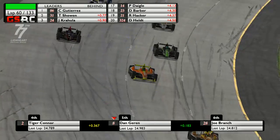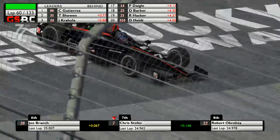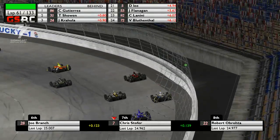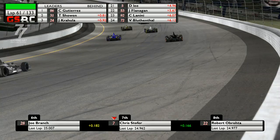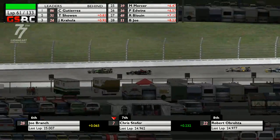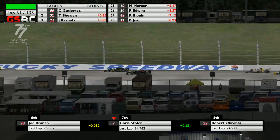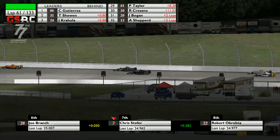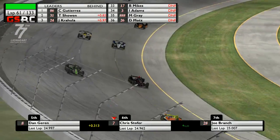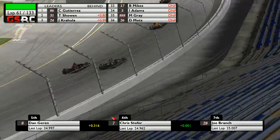Ooh, who was that? Almost caught the fence back there. Was that Joe Branch? Oh, it was Stouffer in the number 7 machine. Got a little push off of turn 4 and almost fenced that thing coming off of the corner. Luckily for him, he was able to whoa it back, and now he's moving back underneath the number 28 machine of Branch, trying to work the 6th position away from him. Yeah, I don't think Stouffer caught any of the concrete.